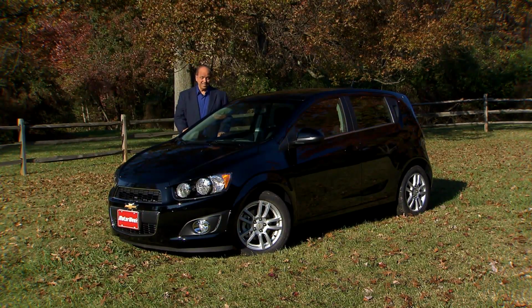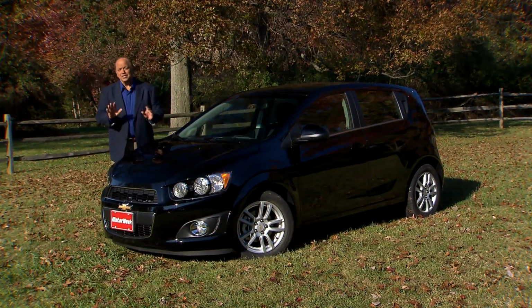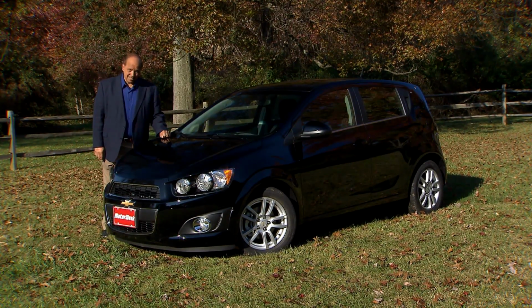Until now, that is. This all-new Chevrolet Sonic is assembled in Michigan, thanks to an innovative labor agreement designed to make it profitable to build here. So let's see if the Sonic is a success.